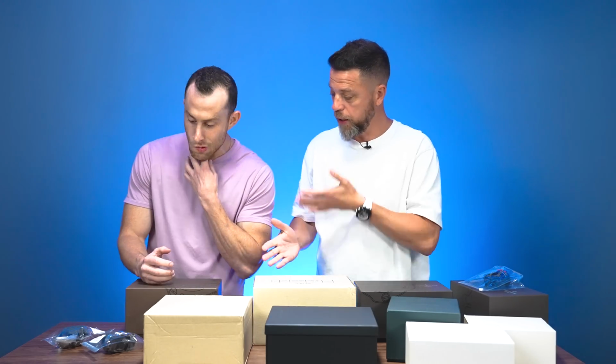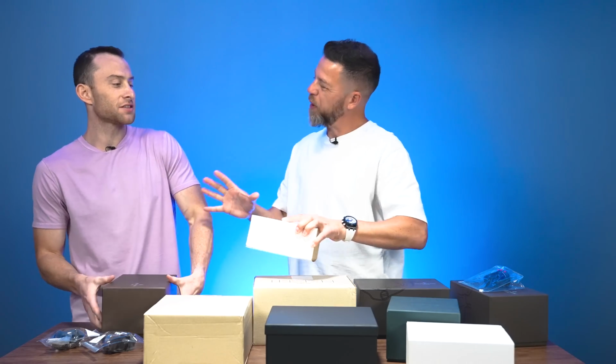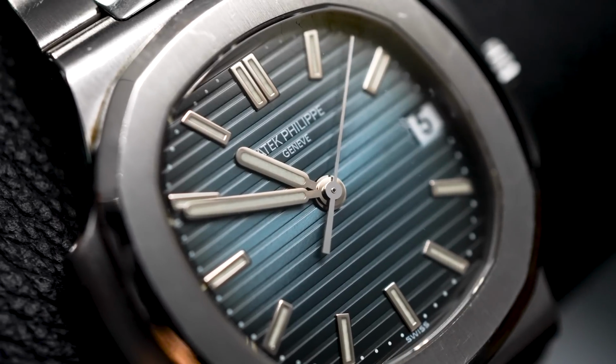I'm gonna start with Adrian. What do you got? So, great things come in small brown boxes. They're not that small. I feel like they're like a medium. It's a saying, Roman. Behind door number one, that would be this watch. And that box would then be empty. It's a Patek 5800 Nautilus.